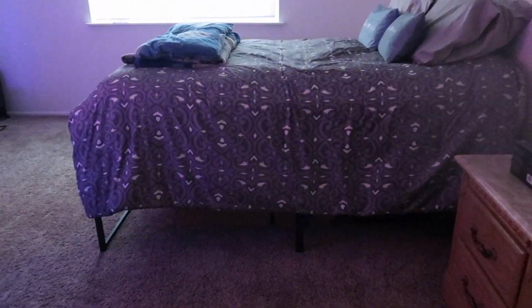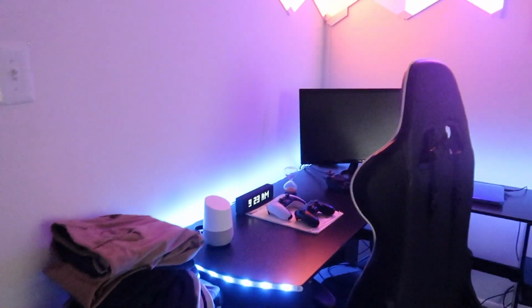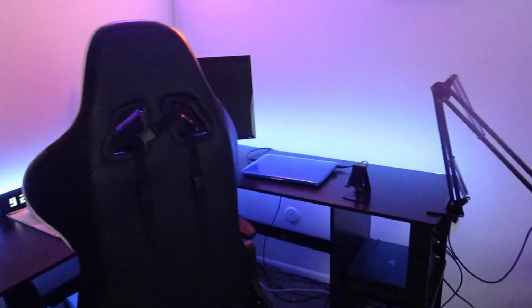Our bed is actually really high. It comes up to our waist. My waist, actually. We got our bed frame at Amazon for $100, but it's so good. It's so sturdy. And then this is the little area where Gonzalo games. So this is all of his stuff.